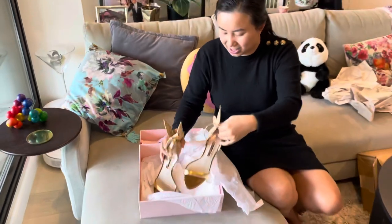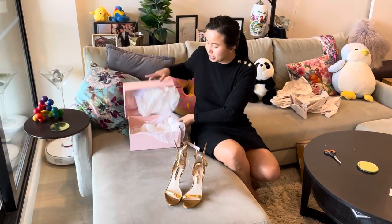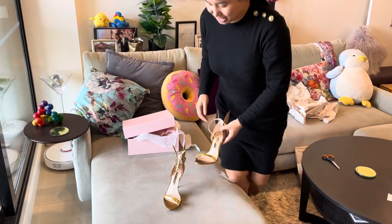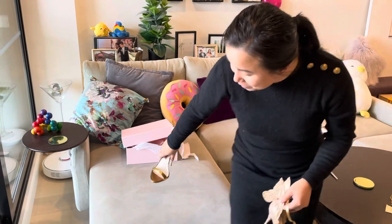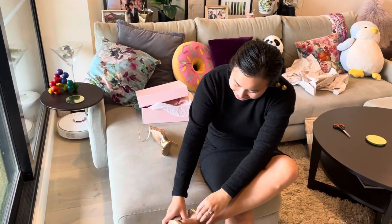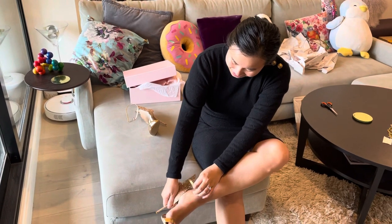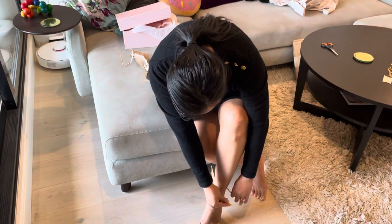Okay, holy crap. So like I said, I made the mistake of trying them on when they were on sale, in a size slightly smaller, and now I have to pay. Now I'm paying for it. In so many ways. Let's try them on.